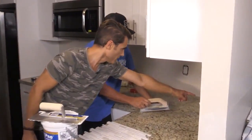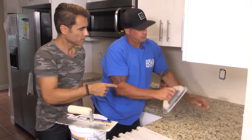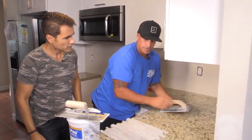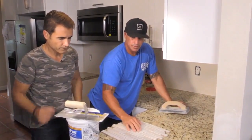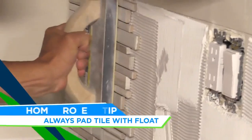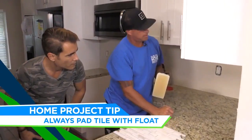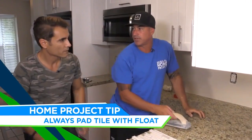So the small spaces at the bottom, what's the primary purpose for that? To give you a bead of grout on the bottom of your tile. Okay, so it's all uniform and they all sit correctly with the spacing. Right. Got it. And then the tip with the float is? When you're done, because every tile here is very small, so it gets a good bond to it, you want to pat each piece down, that way you get a good bond to every little piece that's on there.